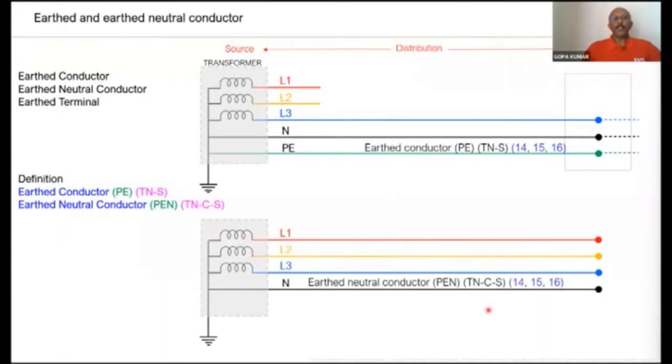The regulation also says earthed neutral conductor. What does it mean? It is a PEN conductor. That means at the consumer premise, see, I'm moving the cursor, you have to make a link and you have to make an earthed terminal.